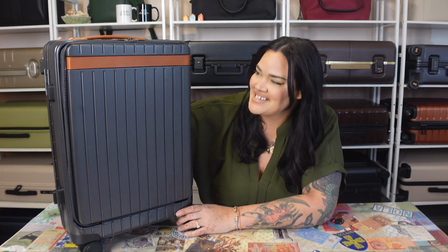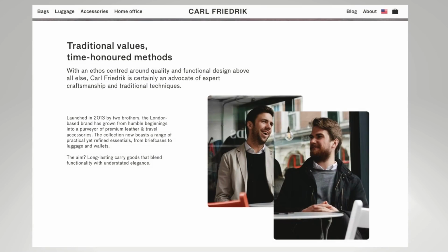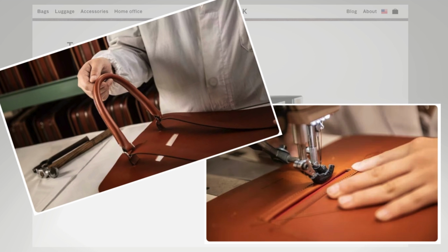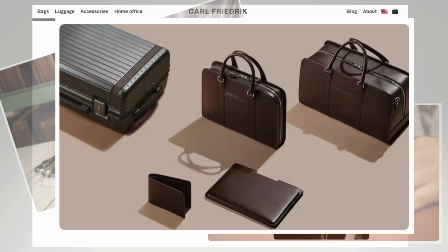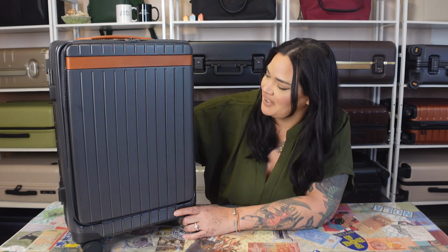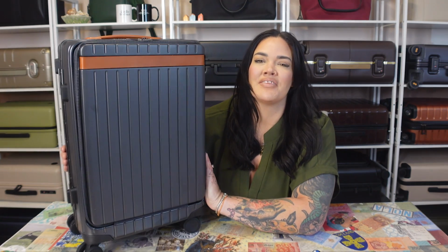So this is the Carry-On Pro bag from Carl Friedrik. Now, Carl Friedrik is a London-based company. It's premium luggage, and they have gorgeous bags too. Briefcases, duffels. They say that all of their products have functionality, but an understated elegance. And I agree. So today we're going to do an in-depth review of this bag.